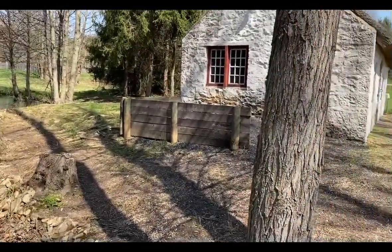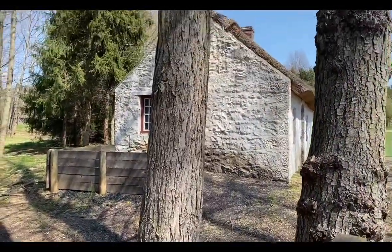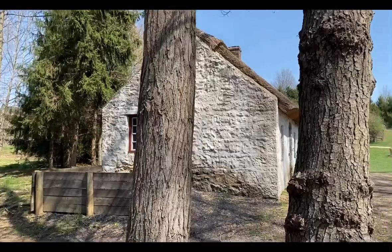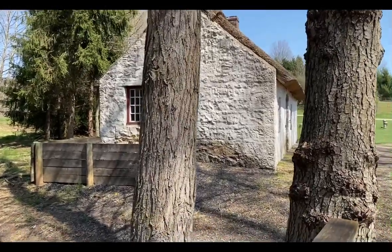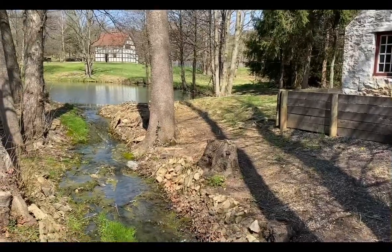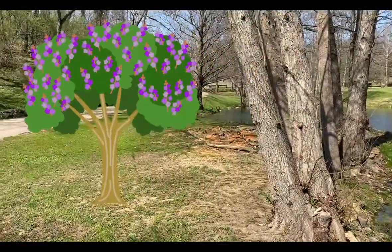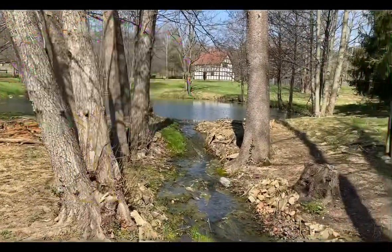We are on our way to an authentic Irish home here at the Frontier Village. And we stopped by the water. It's really peaceful and serene to be out with nature, the trees today. It's beautiful.